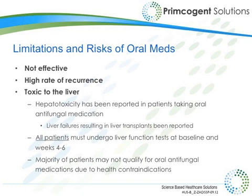Accordingly, in the United States and throughout Europe, most patients must undergo liver function tests at baseline and weeks 4 and 6 to ensure that there are no alterations or negative impacts on the liver function. Additionally, individuals may not be able or qualify for oral antifungal medications simply because of the health risks that can transpire with consumption of this very volatile and harsh medication.